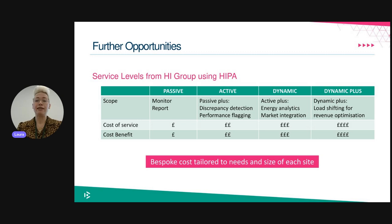And we can also look at market integration. So if you've got things like thermal stores and batteries and heat pumps, we can look at getting that integrated into the markets and making some more money for you, more revenue streams, which then leads into the Dynamic Plus, which is sort of the pinnacle, the platinum offering, I guess, of this.